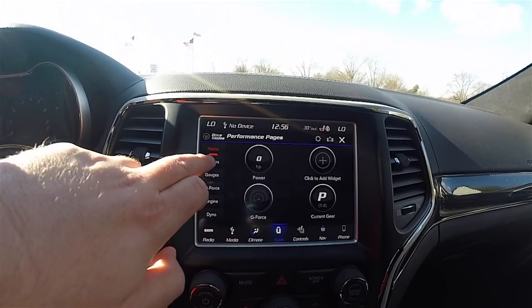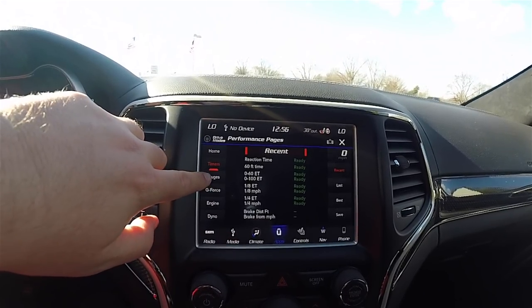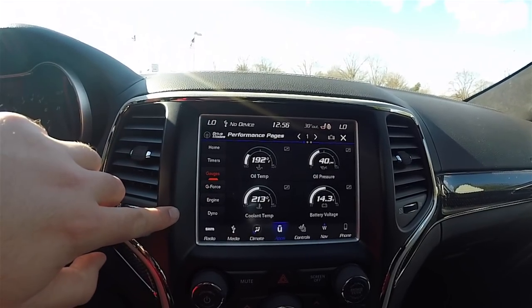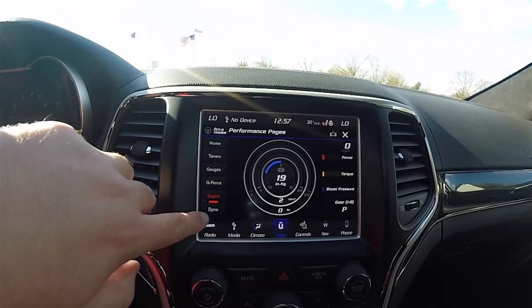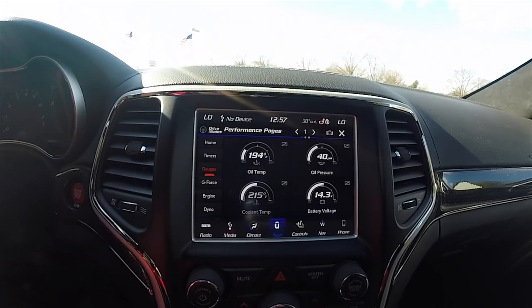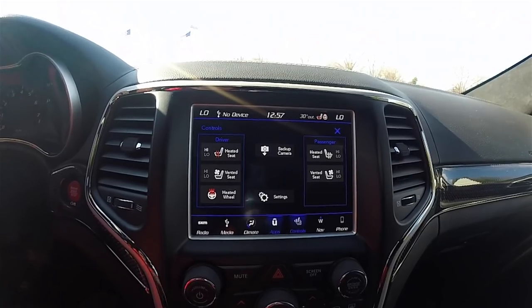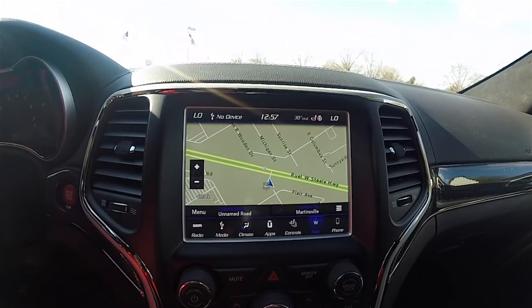And of course, standard with the TrackHawk is SRT performance pages. Shows various different auxiliary gauges as well as dynamic engine controls and readouts, as well as lap timers. This vehicle is also equipped with heated seats, ventilated seats, and of course Garmin-based navigation.